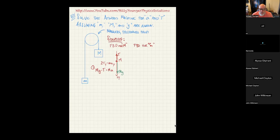So by recognizing that when big M goes down, little m goes up, that should tell you, okay, when I do my coordinate system for little m, I need up to be the positive direction and I need down to be the negative direction. So I'm going to draw my coordinate system again. Here's the coordinate system. In this case, we see that the positive x-axis is upward. Here's the mass, little m, and the tension is what's pulling it up. So that's going to be the green one in this case, because that happens to be positive. So there's T. And then there's going to be the weight pulling it down. And that one's going to be little m g.